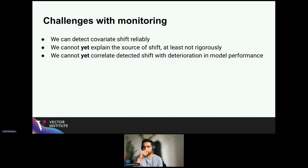The problem is that when we were implementing these approaches with our stakeholders at THP, the clinicians not just wanted to detect when shift occurs, they actually wanted to also know the source of the shift, or be able to explain the source of shift.